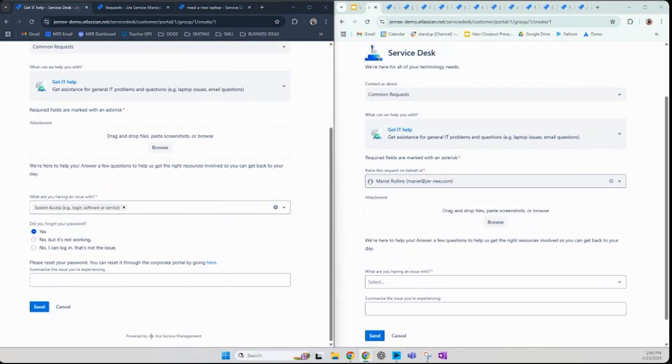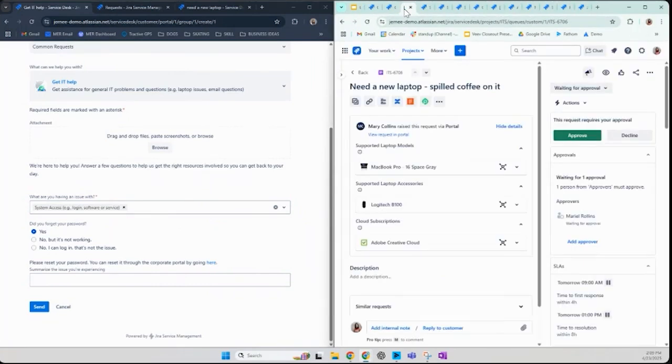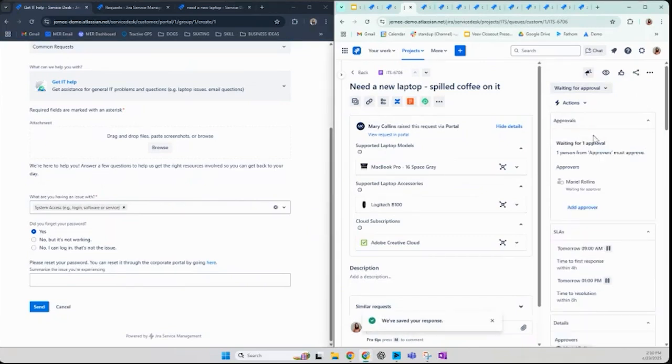To demonstrate an automated approval routing, though, I want to look at a request that Mary had sent earlier. She sent a request saying she needs a new laptop because she spilled coffee on it. This is going to require approval. And since I'm Mary's manager, it's been routed to me because I'm logged in here. So this approval is going to pop up right here, and then I will select approve.